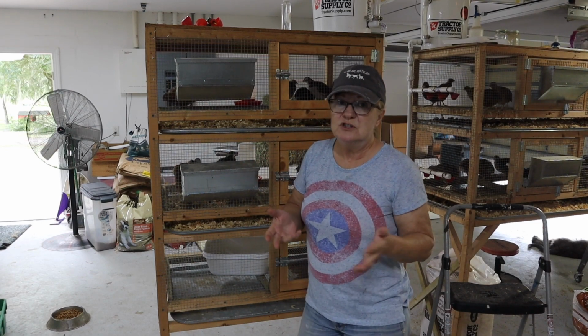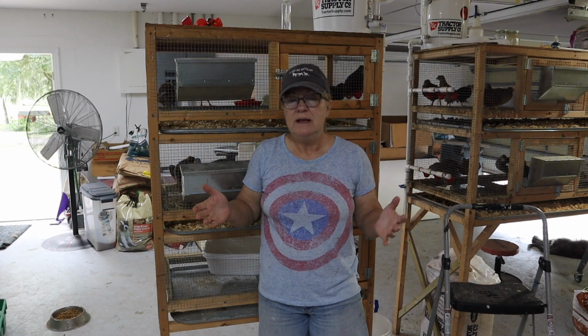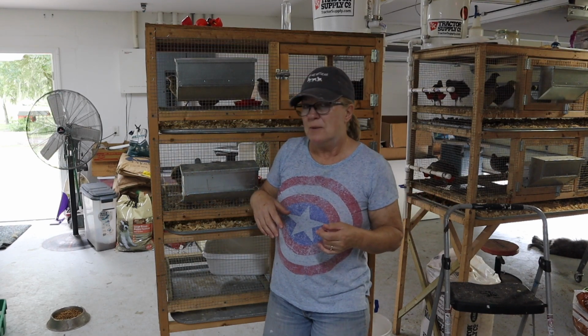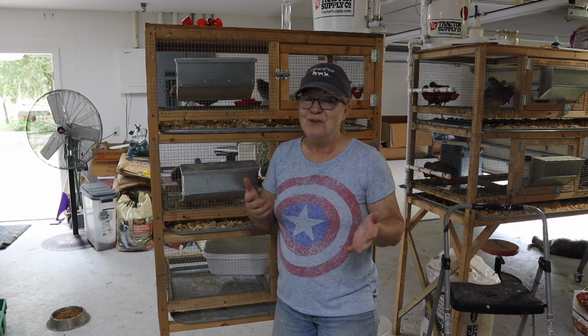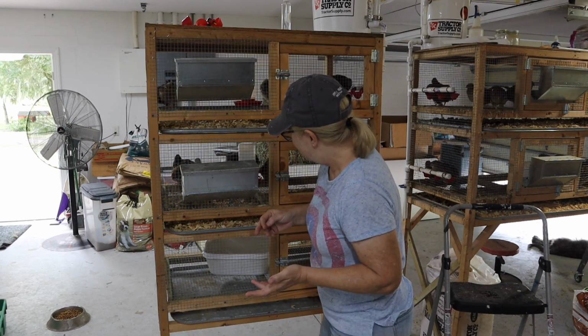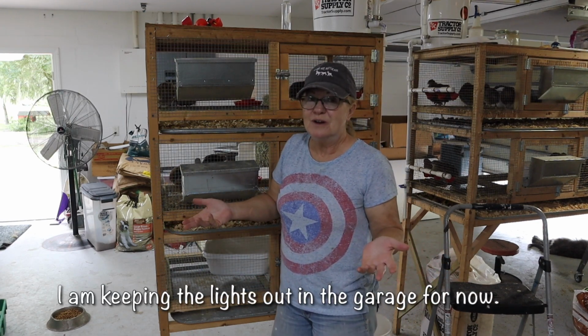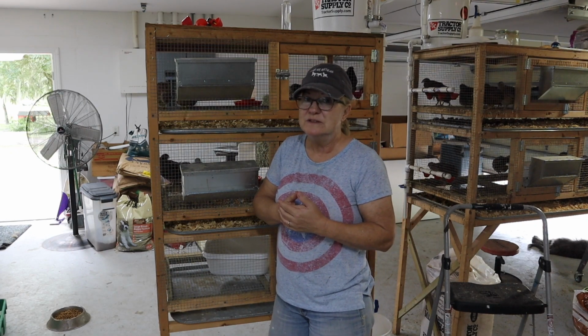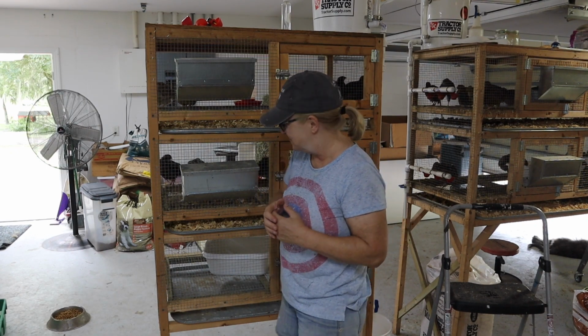Now, I have heard, too, that you can keep them in a dark location, because light is what helps them want to lay eggs. Like in the dark, long winters, the birds will kind of ease off and won't lay much. I don't have a place to put them in the dark, so we're going to see if we can just keep treating them and see how it goes, but no males until they're all good to go.